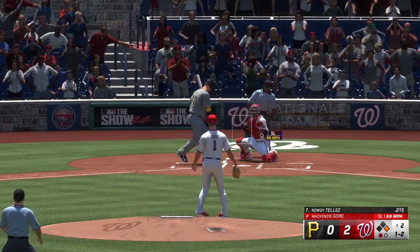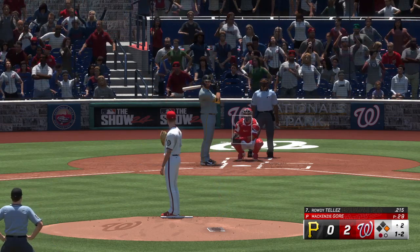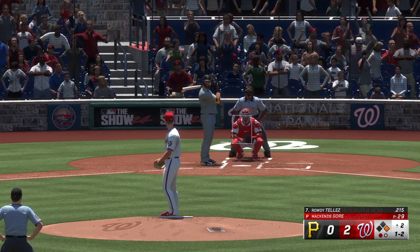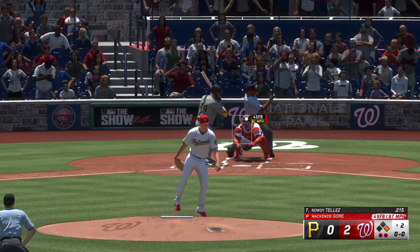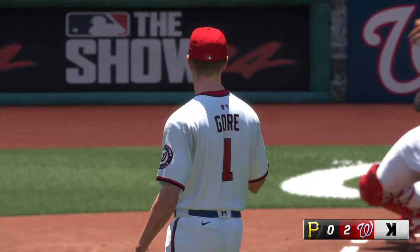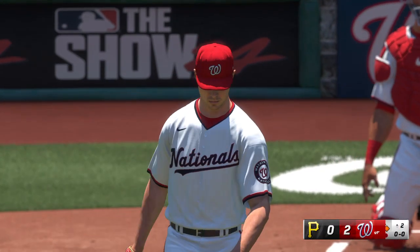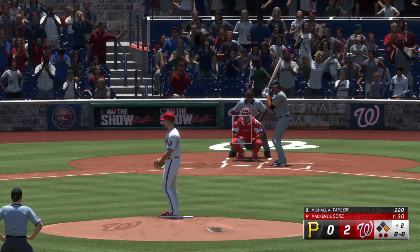Off the mark there. Now 1-2. And that's a strikeout looking. Called strike three and a fastball up in the zone. Now here is Michael A. Taylor.